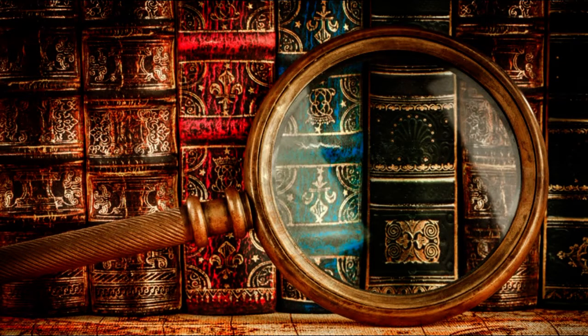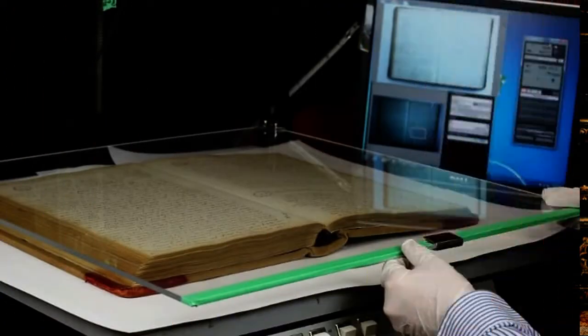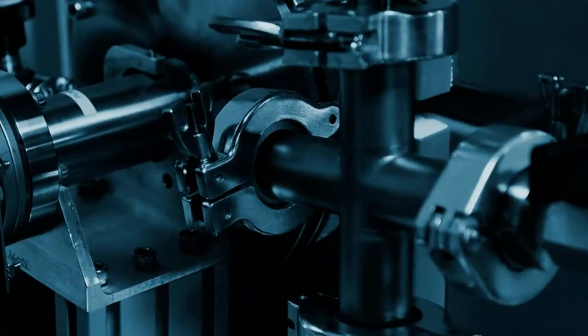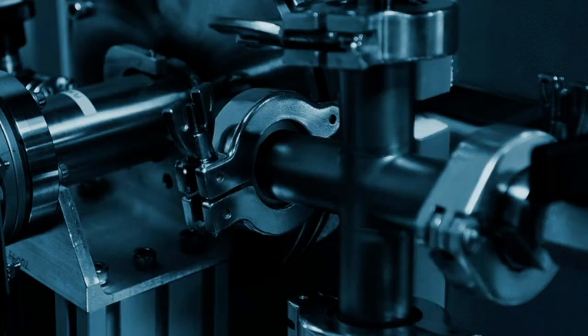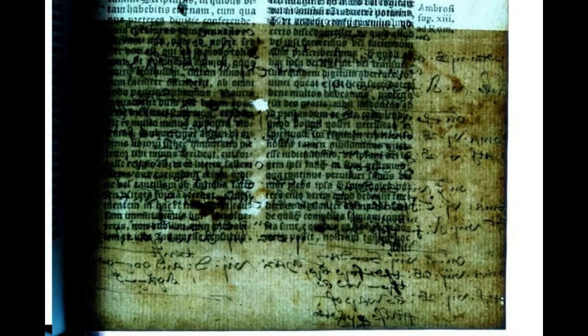Many old book covers are caked in a heavy layer of green paint. This paint was making the reading of the underlying text almost impossible. So the men decided to use a technique called micro x-ray fluorescence. They shined a pinhole thin beam of light onto their manuscripts, in the hope of highlighting specific elements such as calcium or iron that was baked into the underlying ink. This would illuminate the hidden text and enable it to be read.